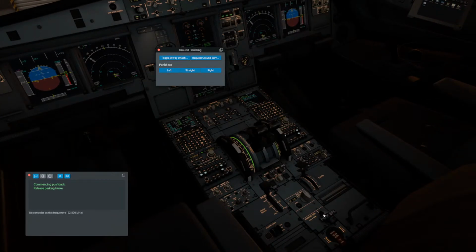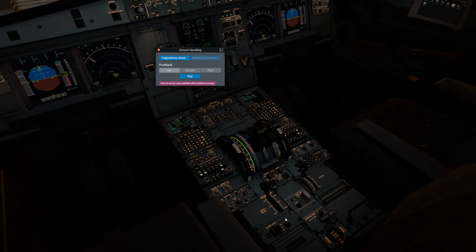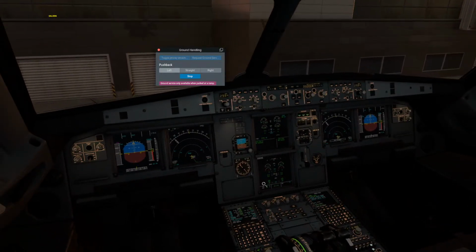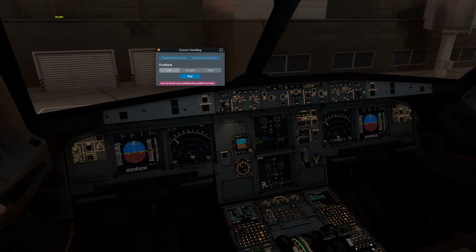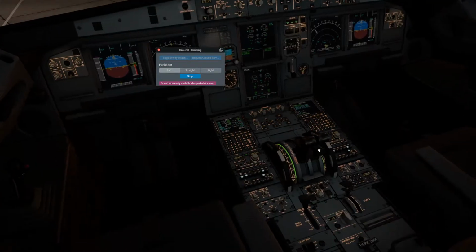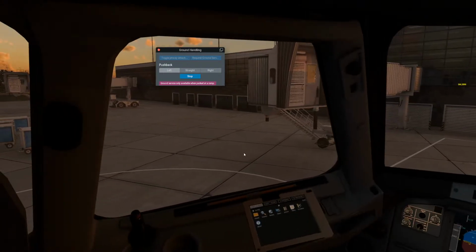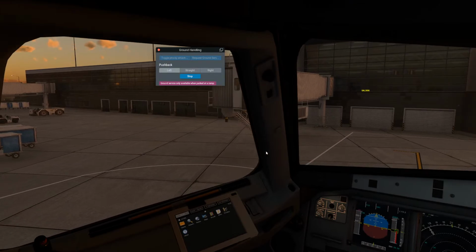Commencing pushback. Release parking brake. Yep, I got you, bro. I got you. That voice is scary as heck, though. Alright, engine number 2 coming online. They push back like crazy, though. That's fast. Slow her down.